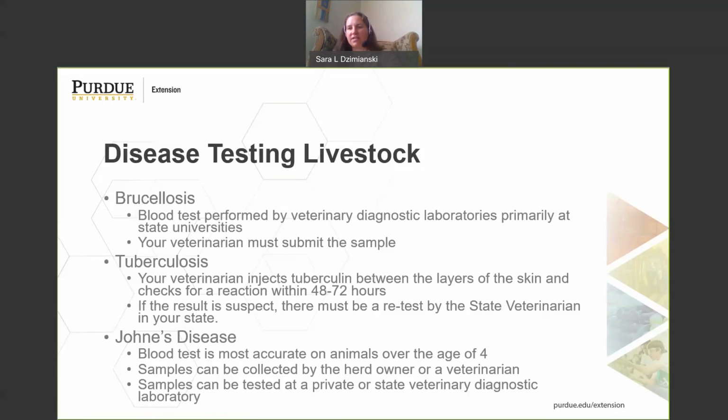Tuberculosis is a test that's performed by your veterinarian. It's just like a human tuberculosis test. They're going to inject the tuberculin between the layers of the skin and then come back 48 to 72 hours later to check for a reaction. If they see a reaction, then they have to contact the state vet, and then they'll do a confirmation test. But typically they're going to inject the tuberculin in the skin under the tail, if we're talking about sheep or goats.